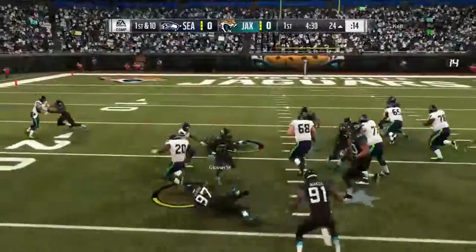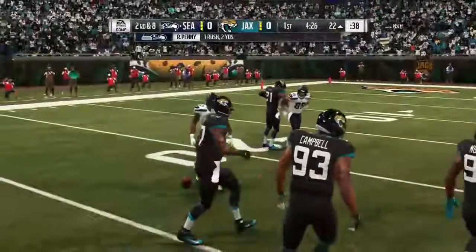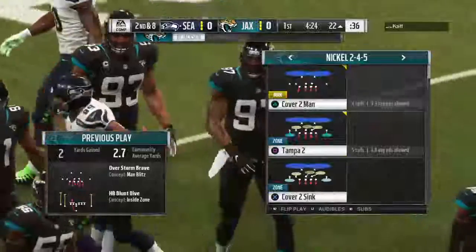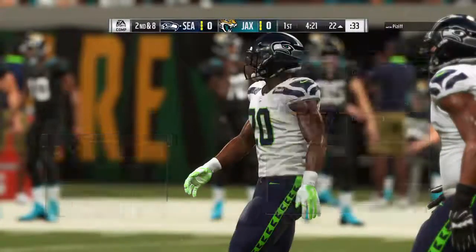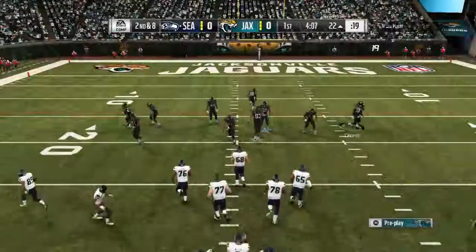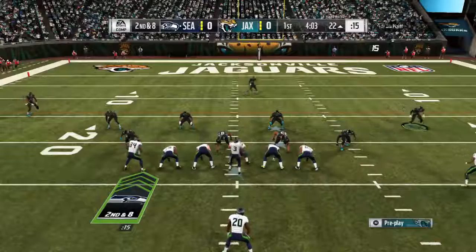On the ground, this is Rashad Penny. And he'll get a couple here down to the 22. They tried a quick hitter inside, but that one was swallowed up because what they're hoping, those big defensive linemen will take the bait and move laterally and open up a crease that they can run through. Didn't happen on that play.